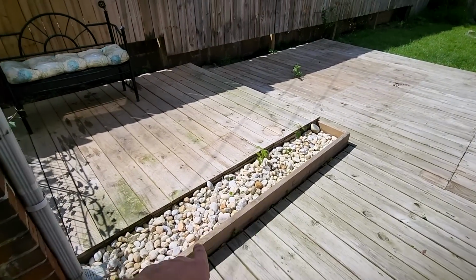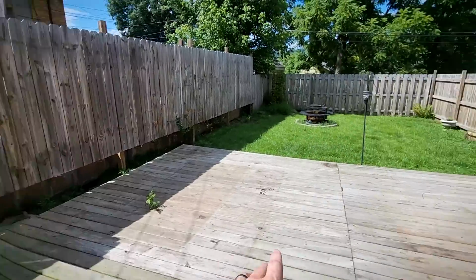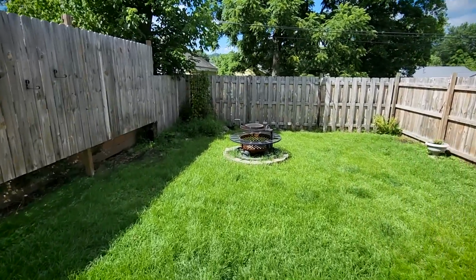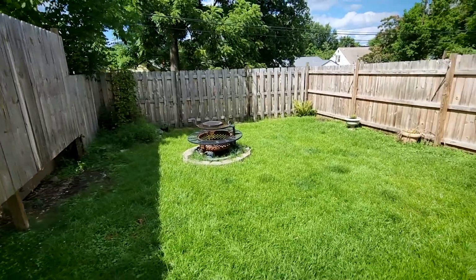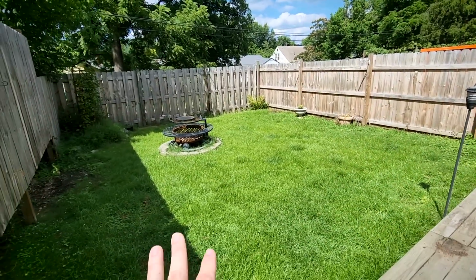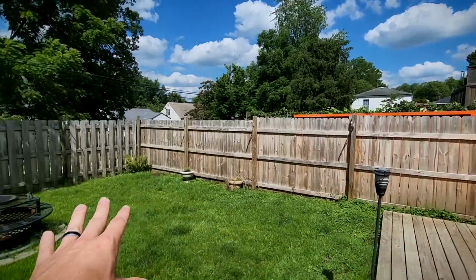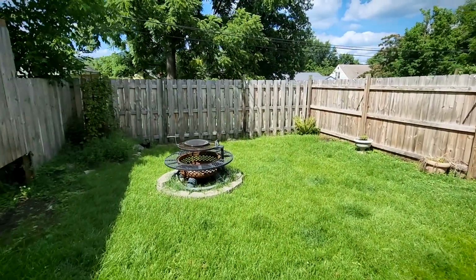Got some landscaping right here with the rocks, a place to sit, and a nice little patch of grass right here. Because again, as I've always told you guys, yards in West Virginia, flat yards are hard to find. And they did a really good job, especially with the fire pit, the privacy fence. I actually really like that.